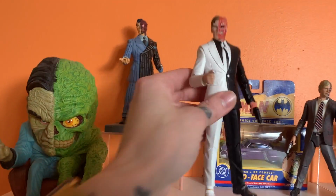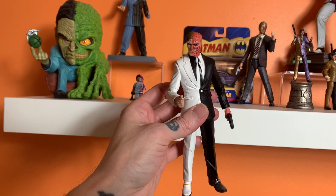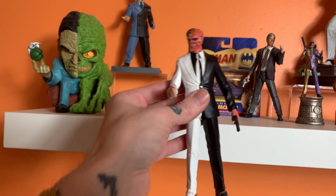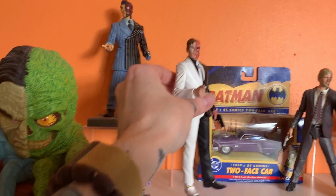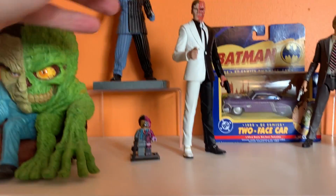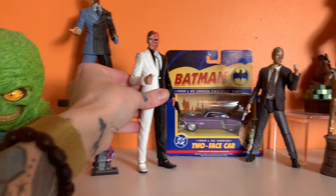Moving on to DC Collectibles Capullo design. This is one of my favorites, really. And I'm not necessarily a huge fan, the black and white isn't my favorite Two-Face look, but just the way this guy feels in hand, the way he looks. This guy and this Long Halloween one both are great examples of, like, they didn't have much articulation, but it didn't really bother me because they look great doing exactly that.